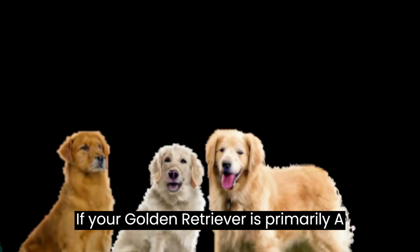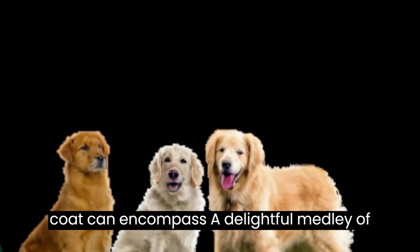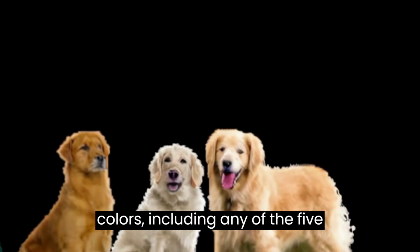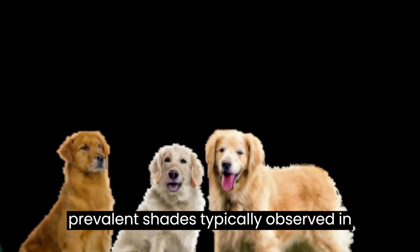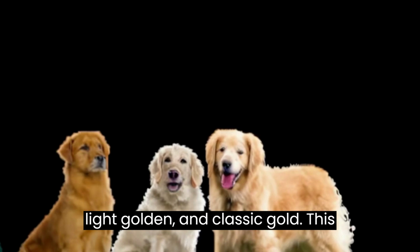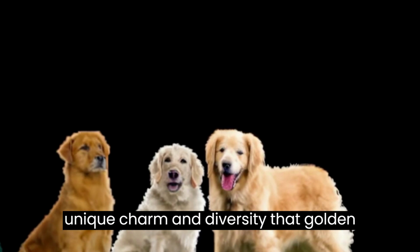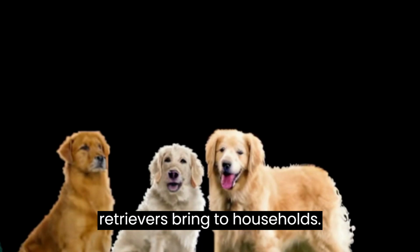If your Golden Retriever is primarily a cherished member of your family, their coat can encompass a delightful medley of colors, including any of the five prevalent shades typically observed in this breed: cream, red, dark golden, light golden, and classic gold. This versatile spectrum of hues adds to the unique charm and diversity that Golden Retrievers bring to households.